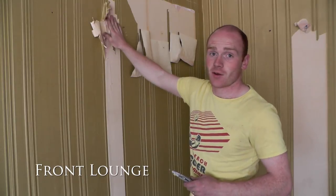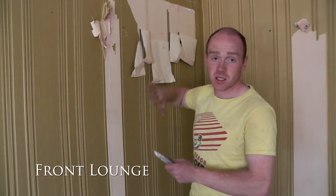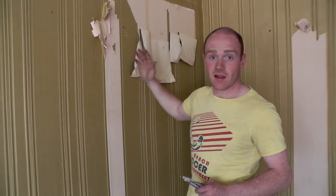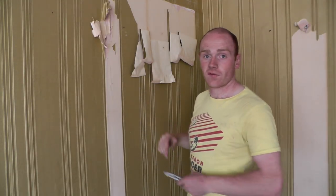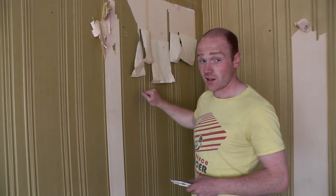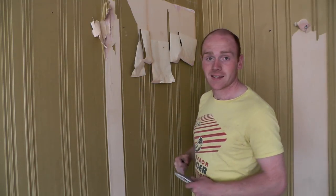Even found the hinges, so I'm hoping that they've literally just sealed over the door. That's a great place to have to move the door from the front lounge, so we can come in off the hallway halfway along. It certainly sounds like it's there, so we're just going to keep digging and hopefully we'll find it.